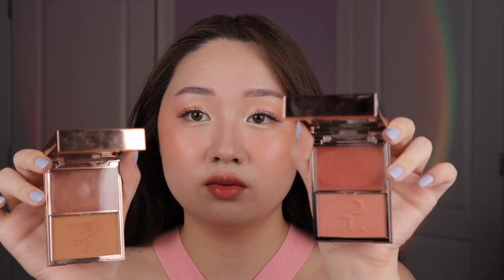And then I have 2 bronzy blush recommendations. So we have She's So LA, which is this more true neutral bronze, and She's Blushing, which has this pinker, rosier undertone. Both of them are really pretty, and they both give this sunburnt, sun-kissed flush to your cheeks, especially if you have fair skin like me.